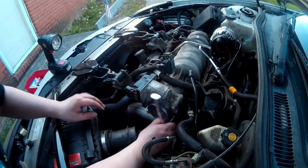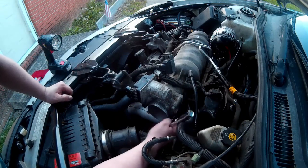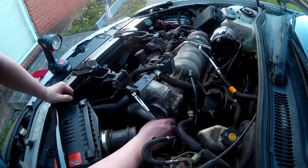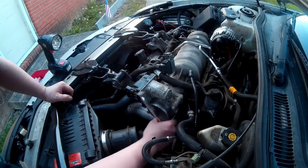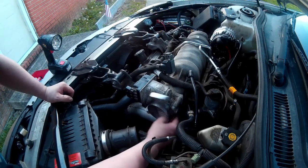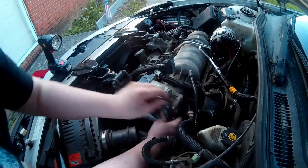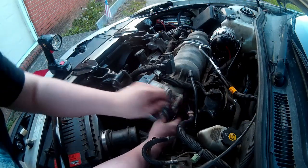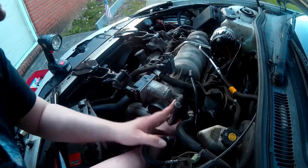Now, the reason I cleaned this is I was having starting issues. I went to get gas and had to go straight to work. My car did not want to start, but me pressing the gas pedal while it was turning over let it start. Normally, that's indicated that your engine throttle body is dirty, making it where it cannot properly get air into there. Engines need three things: gas, spark, and air.